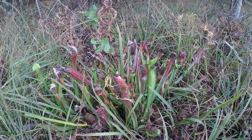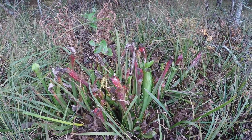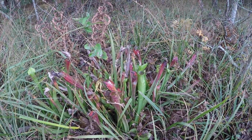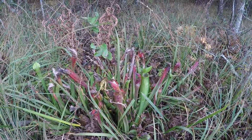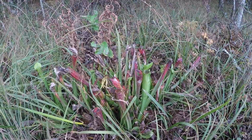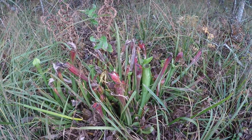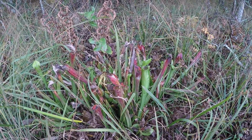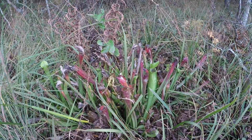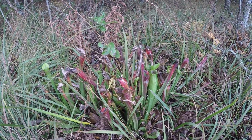So what we have here are pitcher plants. Pitcher plants in the genus Sarracenia are very common across the southeast. Most of the pitcher plant bogs that once existed across the southeast, 97% of them have disappeared, mostly due to land use changes. A lot of the areas where these occur have been drained because these prefer moist soils that are very nutrient deficient. They've been drained for agricultural, forestry, and development uses such as that.